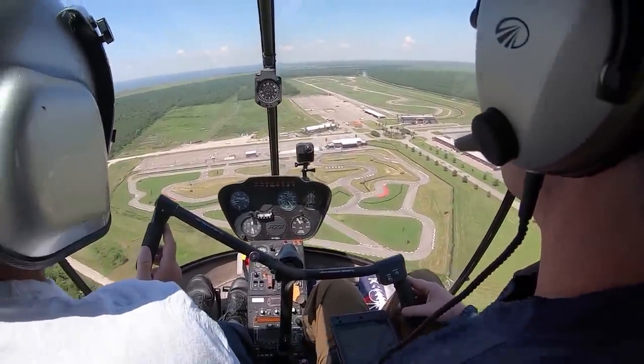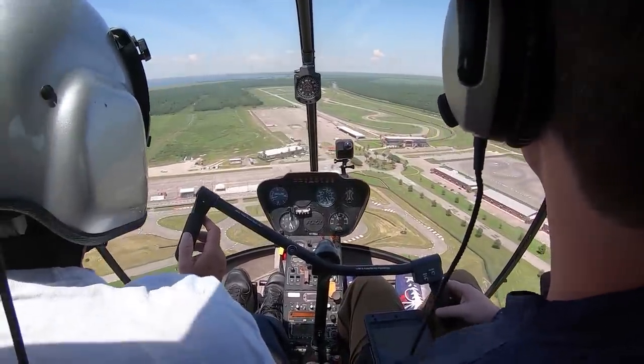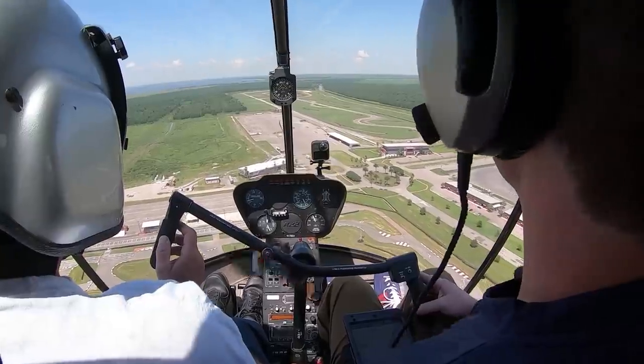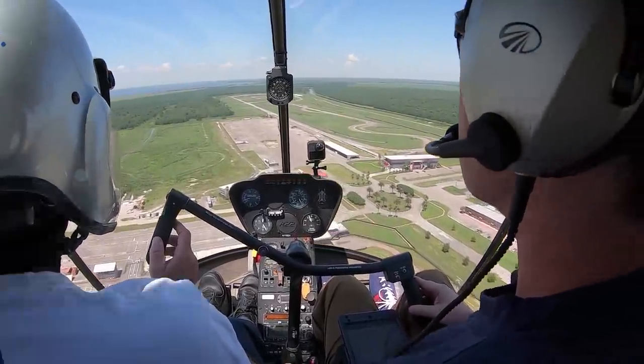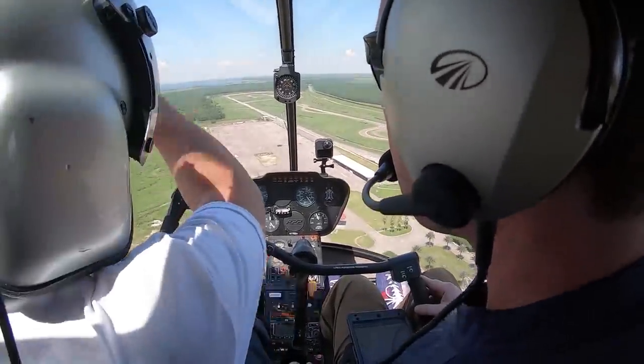Helicopter 8-0 Hotel, traffic 7 miles south of the airport, joining final for runway 2, Southwest 737. We'll be looking for the traffic, 8-0 Hotel. Southwest 1509, traffic 3 miles east of your position. Good, make an orbit.